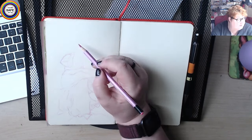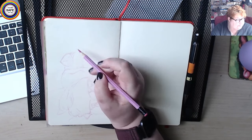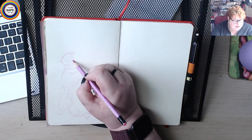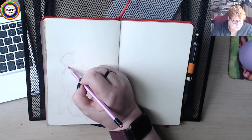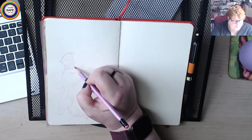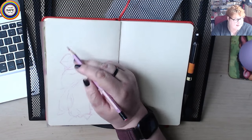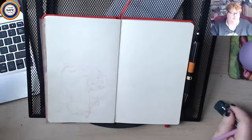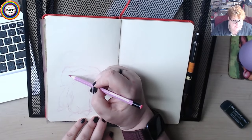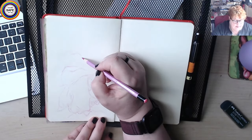Ooh, okay, I can't see where this is going. What am I missing here? There's a bit there. There's his little orange chubby cheek. And then his head is too high. That's what's throwing me off. The head is too tall. Head needs to be half the height of the body. Needs to be about there. There we go, that's better already.